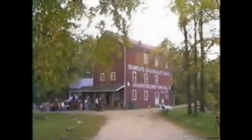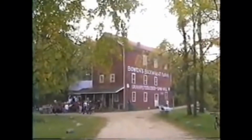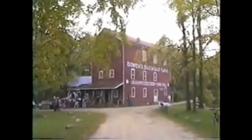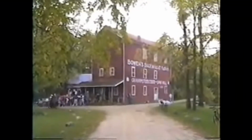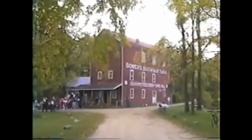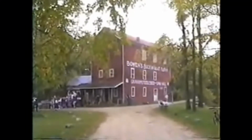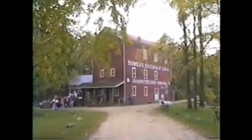Well, let's visit inside historic Bowens Mills, the mill itself, for some demonstration of cider making and cornmeal grinding, which they used to do a long time ago here and was one of the leading community businesses here at historic Bowens Mills in Yankee Springs Township.